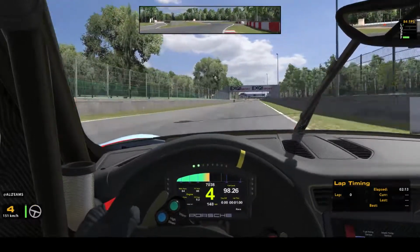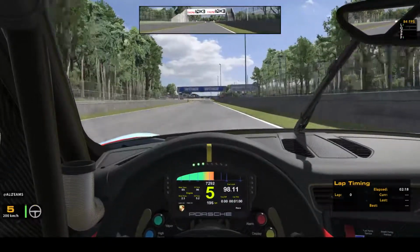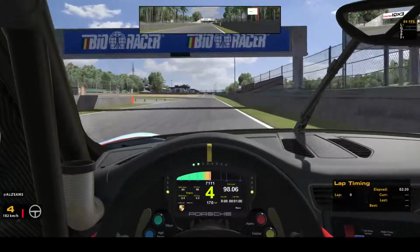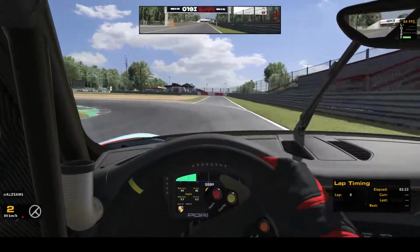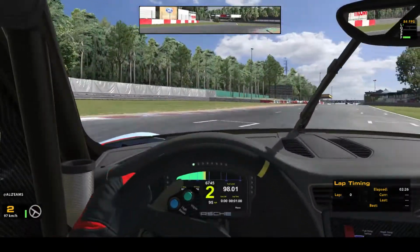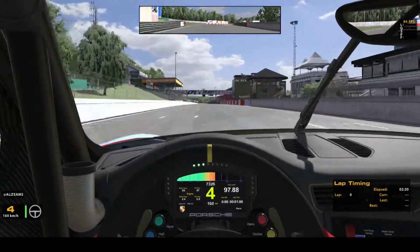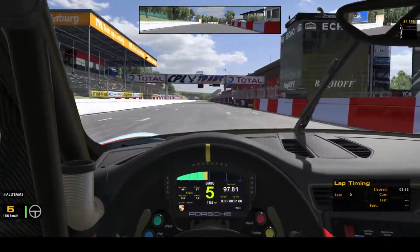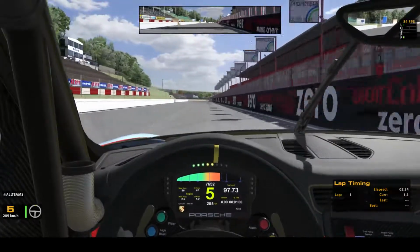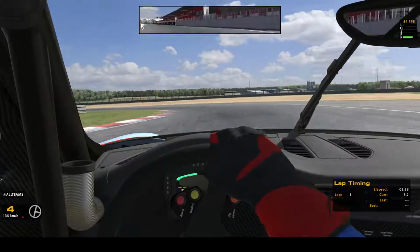This car is really fun to drive. It's a very enjoyable GT car. Drives in its own class and in a mixed class as well. I don't know which series it's on anymore. I want to say IMSA, but I'm not sure.